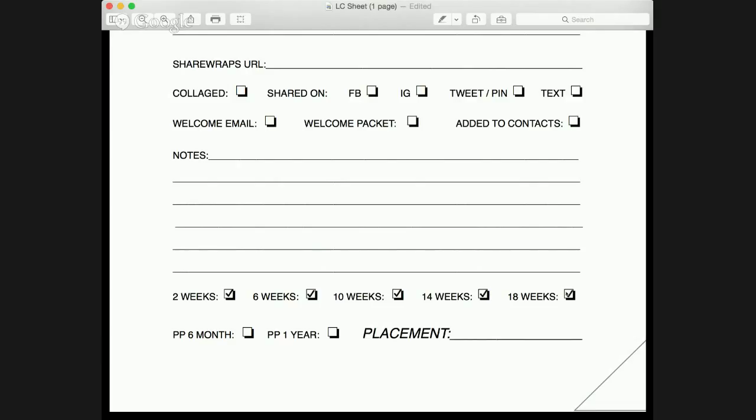Now, at 18 weeks, that is their 5th order. And I want to remind them that their auto ship is coming up and that they are almost at their 6-month mark. The reason I want to remind them of that is because at 6 months, our loyal customers receive $50 in free product credit to get whatever they want. So I want to make sure that I'm connecting with them at that 6-month mark.